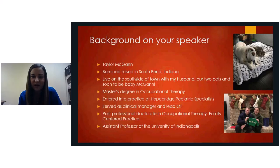I was born and raised in South Bend, Indiana. Currently, I live on the south side of town in Greenwood with my husband Casey and our two pets, which I had to include a picture of up there. We've got a border collie and a Bengal cat, and soon to be, with the bottom picture, we'll have a little baby of our own due this August. So we're very excited about this new chapter and being able to join all of you in the ranks of parenthood.